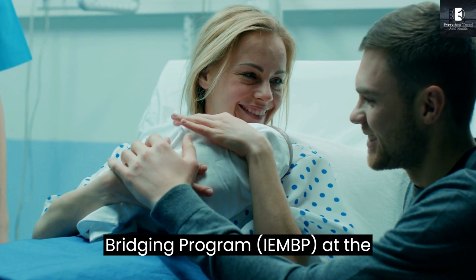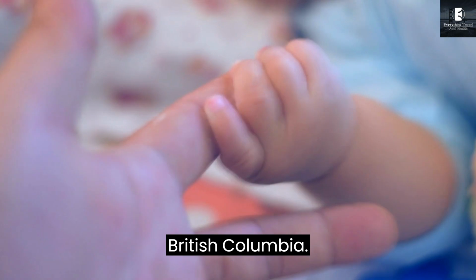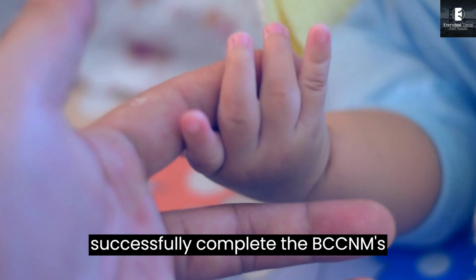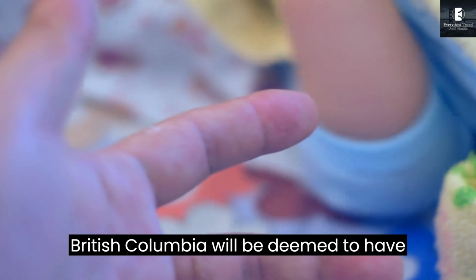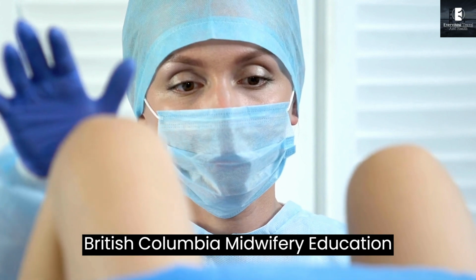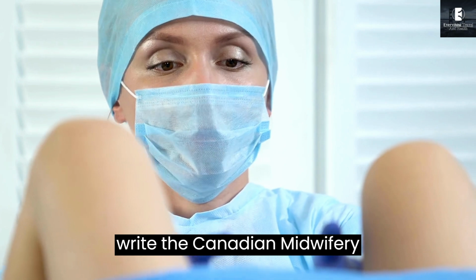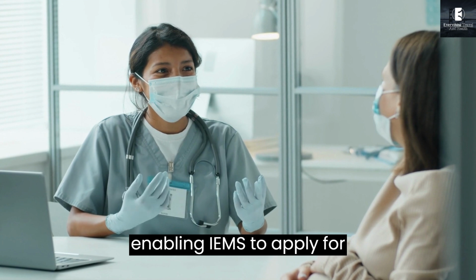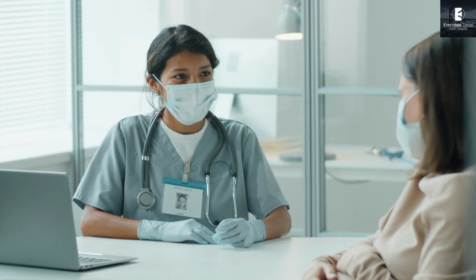Educated Midwives Bridging Program, IEMBP, at the University of British Columbia in British Columbia. Internationally educated midwives who successfully complete the BCCNM's Bridging Program, IEMBP, in British Columbia will be deemed to have equivalency to the qualifications of a British Columbia Midwifery Education Program graduate and be eligible to write the Canadian Midwifery Registration Exam, CMRE, enabling IEMs to apply for registration with the college to practice in British Columbia.